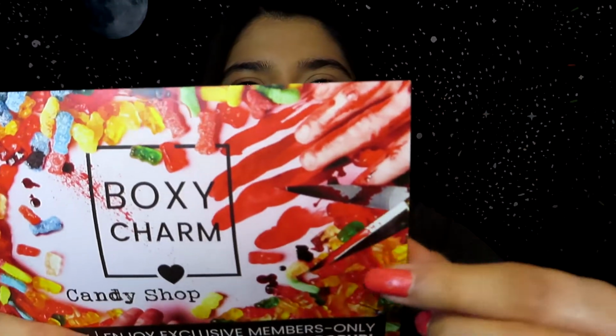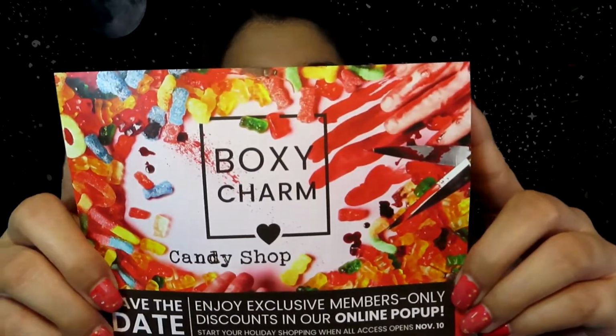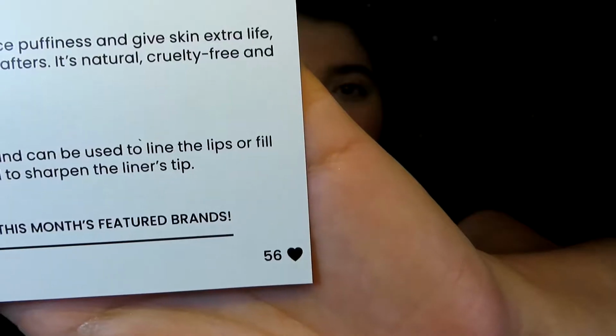And I've seen people unbox this, and I feel like no one noticed the fingers with the blood right here and the scissors with the blood. I think that's pretty cool and very Halloween-y. Anyways, I got variation number 56.